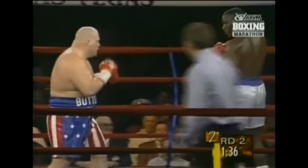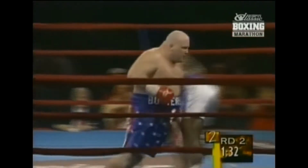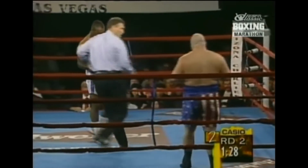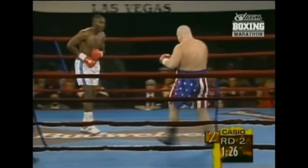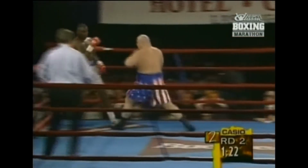He would be the first to admit, and I think we have to be the first to report, that he is not facing top heavyweights. And that may be the understatement of the decade. And in this case, a blown-up cruiserweight.